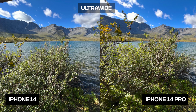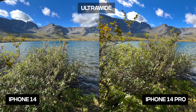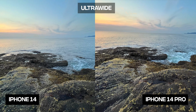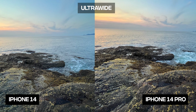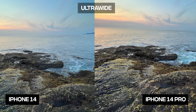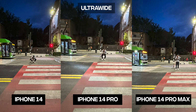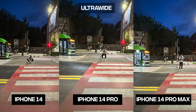The ultra-wide camera is where both contestants are almost neck and neck. The photos on the iPhone 14 are very good in good lighting, with a high amount of details, good contrast, and minor noise. The Pro models just take it a little further in every department. More details, more sharpness, better lighting, etc. And in low light, all phones also perform similarly, with 14 Pro producing a tiny bit more detailed and crisp photos thanks to a better sensor.